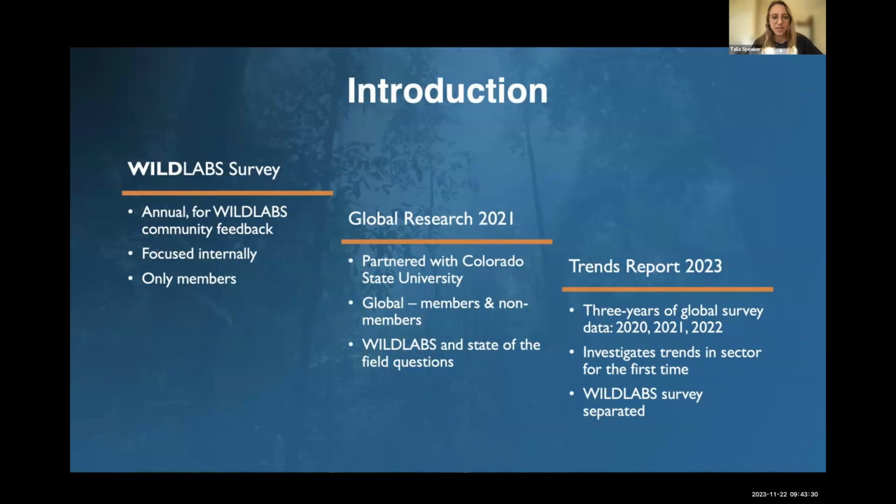And then just a final note in terms of context: we have gotten so much positive feedback from our community about how useful these reports are since this initial research came out in 2021. We've already seen a lot of evidence of the results being used to support the community's work, from big NSF and private sector funding proposals to small student grants and projects.